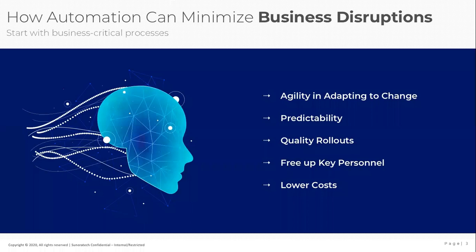So it also helps with the quality of any rollouts that are happening. Obviously, with automation in place, you can continuously run your regression tests, trigger the automated tests, and make sure that all the critical processes are continuing to run. You can also free up your key personnel to focus on business critical activities versus doing testing that really does not add any value.